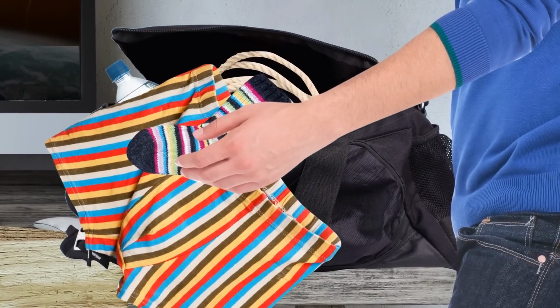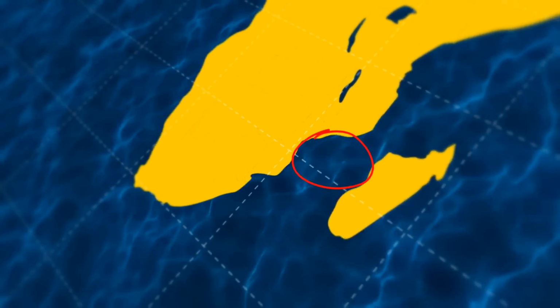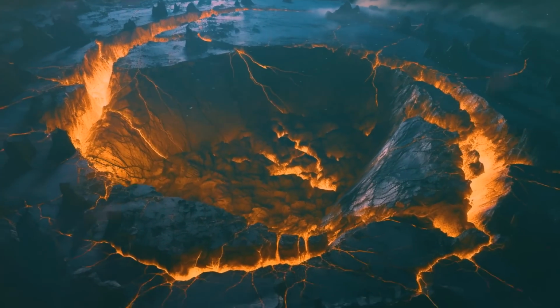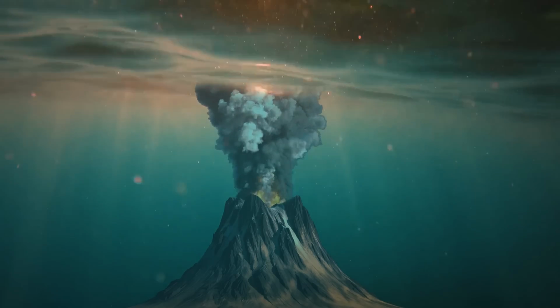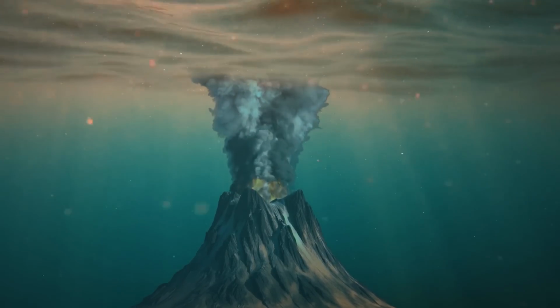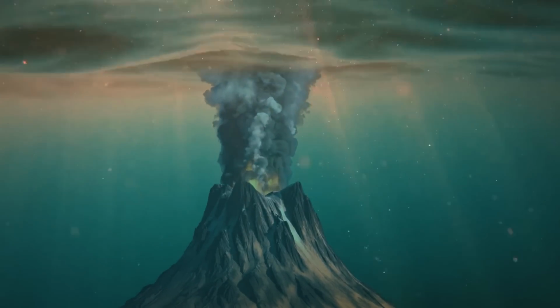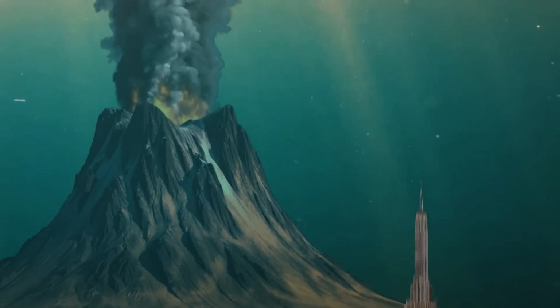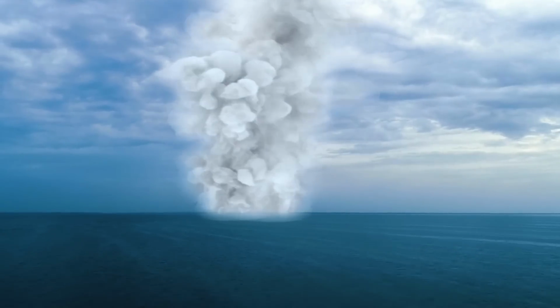You'll always need those. In 2018, the most powerful underwater earthquake occurred between East Africa and Madagascar. There was a deep rift between the Earth's crust and the mantle. Hundreds of thousands of tons of magma came out on the surface of the ocean floor. After that, a huge underwater volcano with a height of 2,700 feet was formed near the coast of Madagascar. This is almost twice the height of the Empire State Building, and all this is hidden under the water.